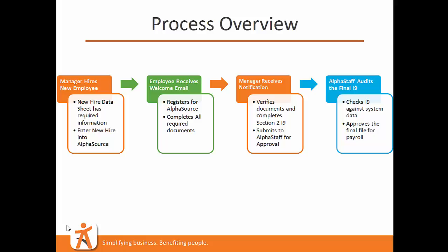Once the I-9 has been completed by the employee, the information comes back to the manager via notification. You're told to log into Smart Start and go ahead and process Section 2 of that I-9. Once the manager completes that process, the information comes back to AlphaStaff. We do a review of that I-9, and if we're doing E-Verify for you as well, we process that I-9 with the E-Verify as well.